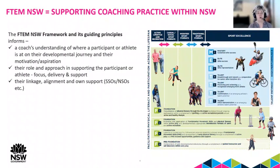It also informs your role and your approach. So how you're going to support that participant or athlete. So your focus, how you're going to deliver it, and who's going to support you in doing that. And also importantly, it supports the linkage and the collaboration of yourself with sporting organisations, with practitioners, to all work together to support you in supporting the athlete.